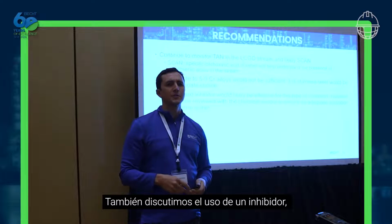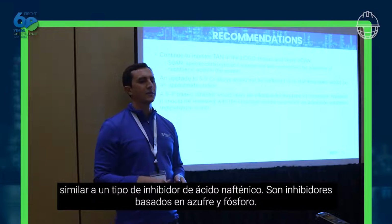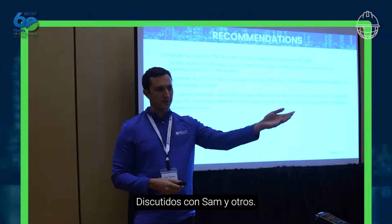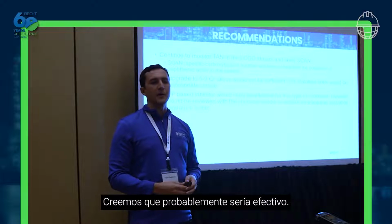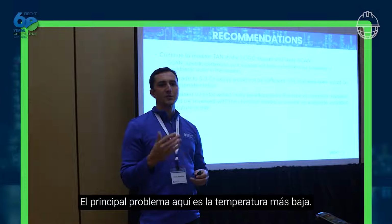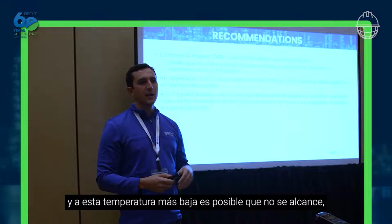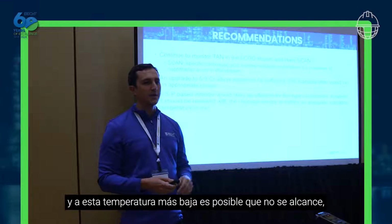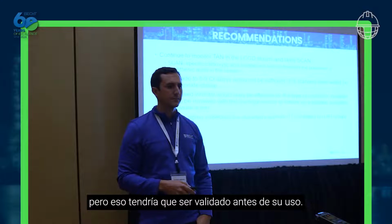We also discussed the use of an inhibitor similar to a naphthenic acid type inhibitor. Those are the sulfur phosphorus based inhibitors. Discussed those with Sam Lordo, among others. We think it would likely be effective. The main issue here is the lower temperature. These inhibitors require a certain activation temperature, and at this lower temperature that may not be hit, but that would have to be validated before use.